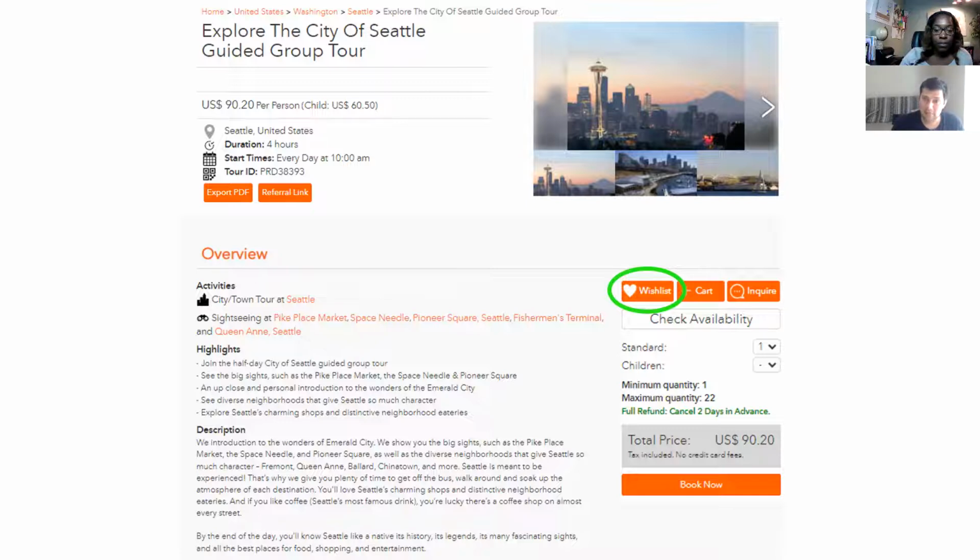And the export PDF is so if you did not want to send your client to the website, you can make a PDF version of this tour by clicking that button. And it makes a one-page PDF of just this tour. And then you can attach that to an email, you could print it however you like.